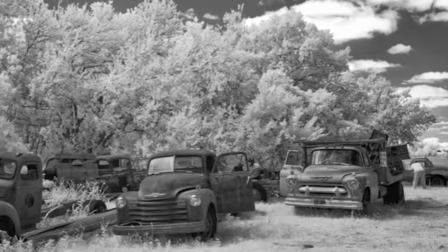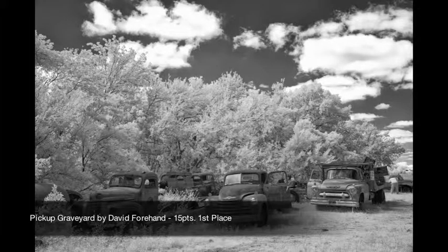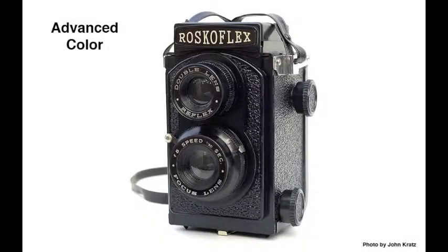You know, that's a subjective thing too. So congratulations on a beautiful photograph. All right, this is the advanced color category.